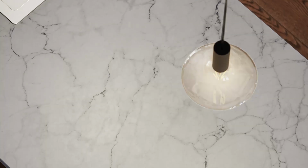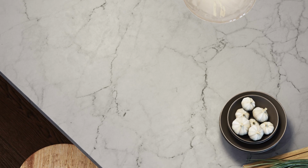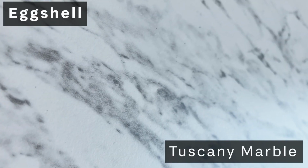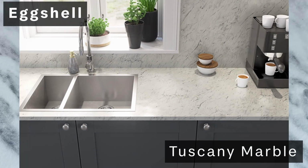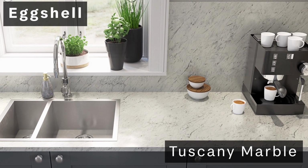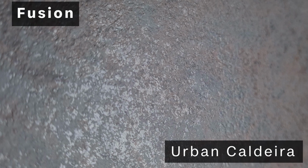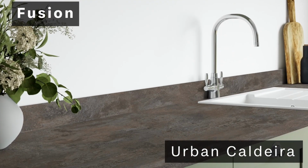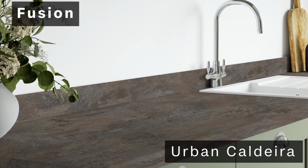In Amiga, we have some classic textures from previous ranges, as well as some new ones for 2023. The classic textures include Eggshell, which is a refined satin texture, Softer Touch, radiating purity and discretion, enhancing the look of Tuscany marble beautifully. There's Fusion, which is a coarse matte surface with elements of gloss reflections which make the surface vibrate with oxidized reflections patinated with vivid material and a corroded feel.